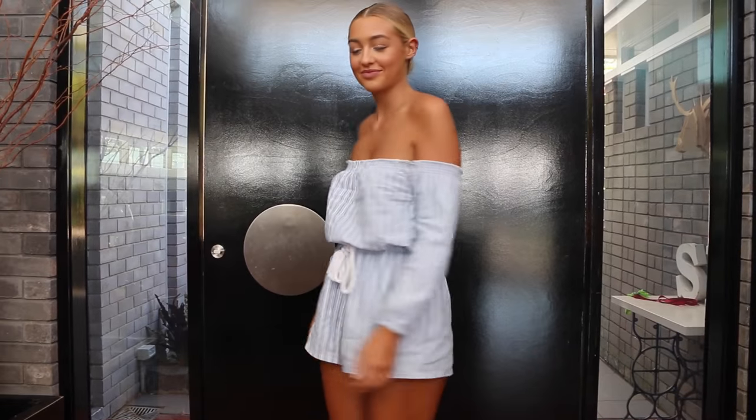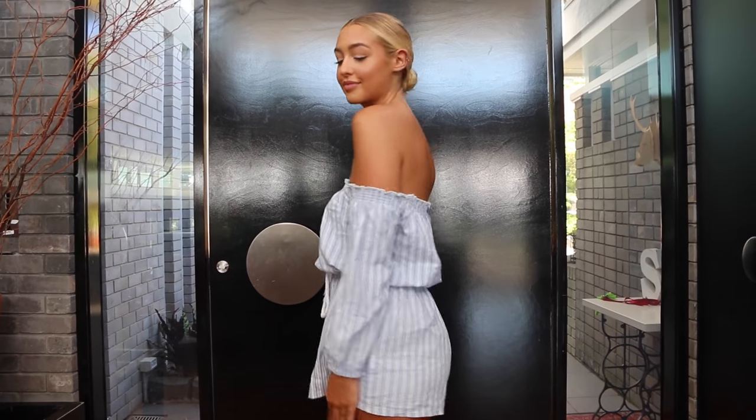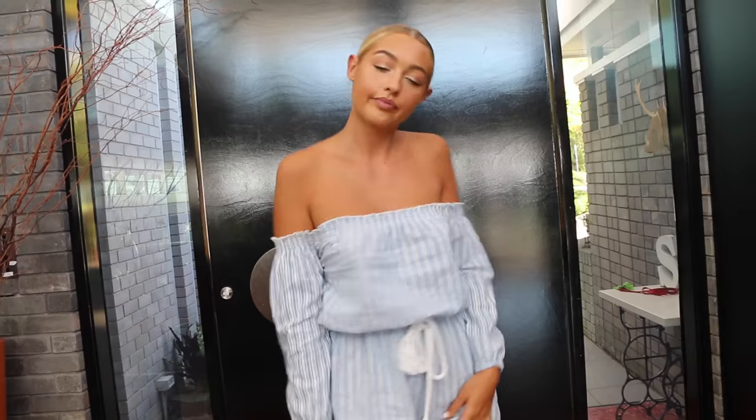So the first thing I picked up on White Fox Boutique was this jumpsuit here. I love the colors. I love that it's baby blue and white. I just think it's super flattering. It makes you look really tanned if you have a tan. But yeah, I picked up this jumpsuit because I just thought it was super cute. I'm obsessed with things that are off the shoulder, so I think it's really flattering when you have your décolletage showing. And I just love stripes as well, so I thought it was just the cutest little jumpsuit, super nautical.